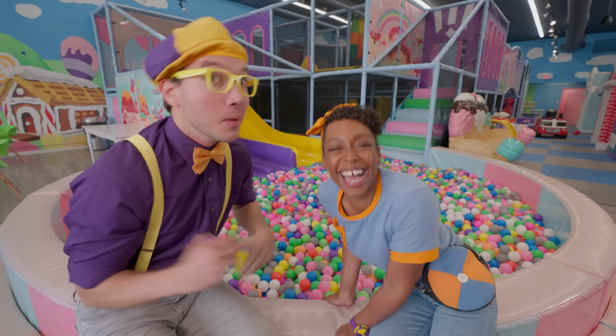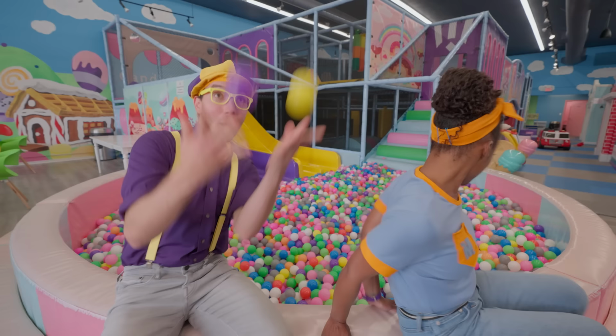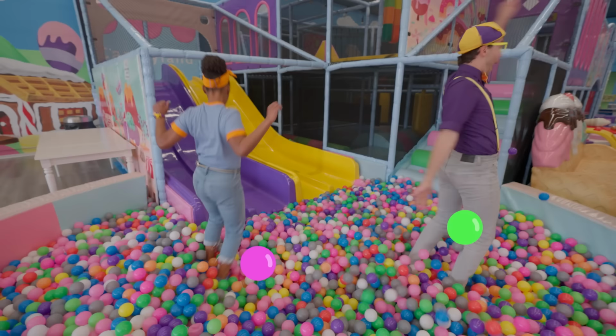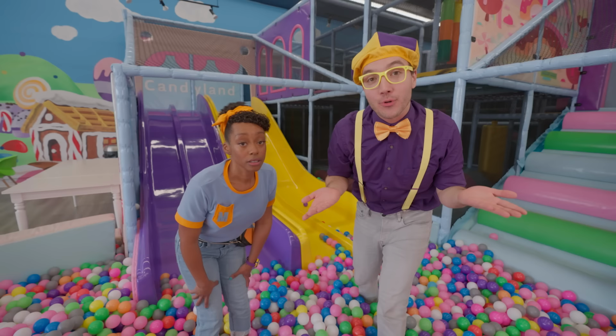Since it's opposite day, let's go up the slides. Okay, you normally would go down, but it's opposite day. Let's do it! Woo! Whoa, okay. Wait, let's check to see if anyone's coming down. No one's coming down. And remember, always go down a slide. We have special permission from grown-ups to go up the slide today. Yeah! Okay, we'll see you at the top.